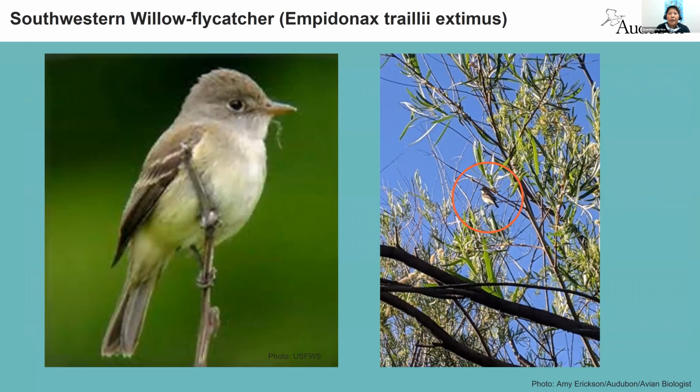And here's the Southwestern Willow Flycatcher. This is a bird species that part of the project I'm working on is to create habitat for and to research a little bit more. It's a really small little bird, and it uses the reach as a home and creates nests. This bird has been found here within the reach. As I said, this is the willow flycatcher, and to the right is a photograph by Amy, our avian biologist. This bird has been on the endangered species list since 1995.